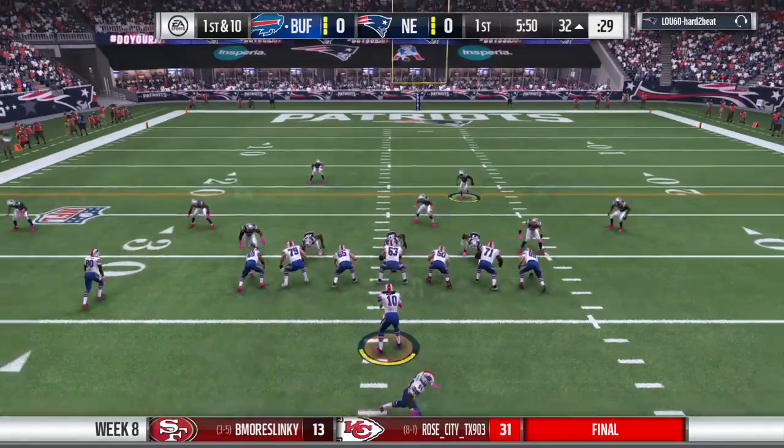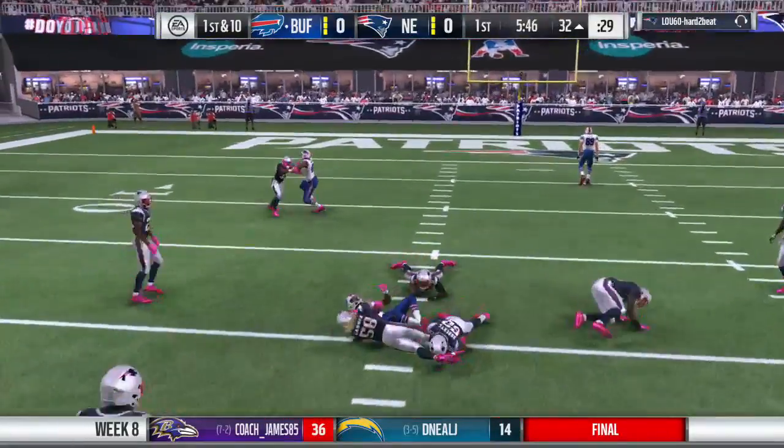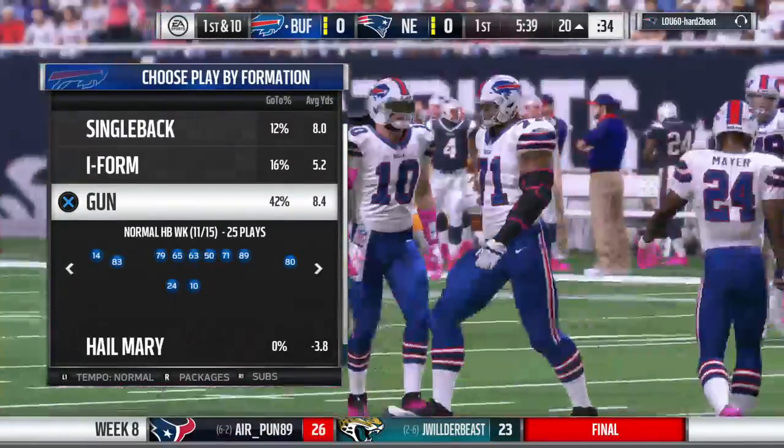They'll come out in the pistol. They'll try and start this drive in the air. Quick hitter here, it's complete. They were ready for what the defense was showing. They had prepared for that look, recognized it, went straight to the air, got the first.